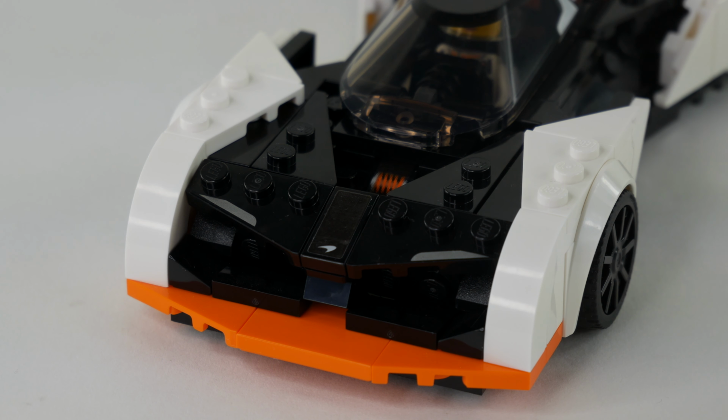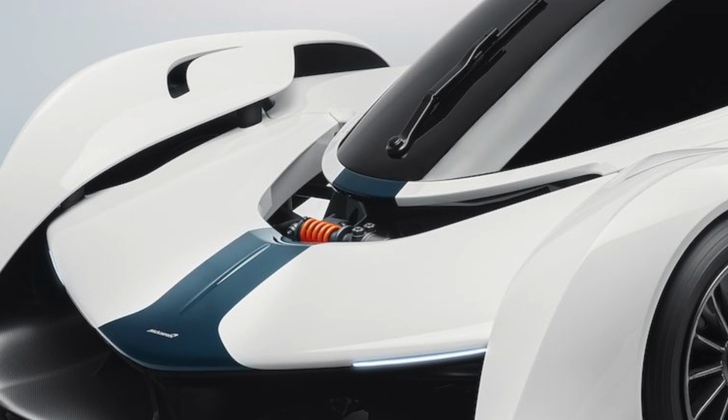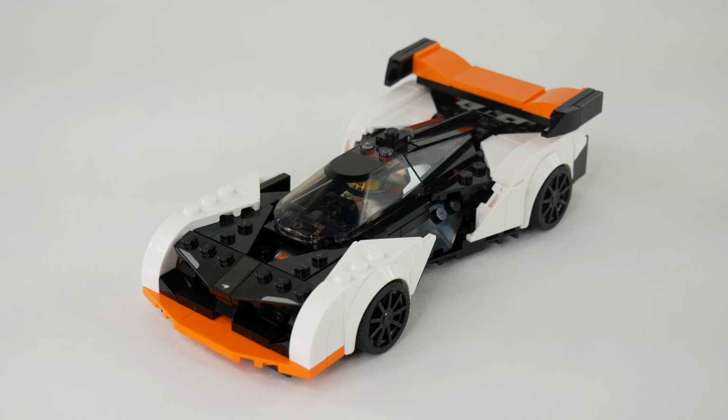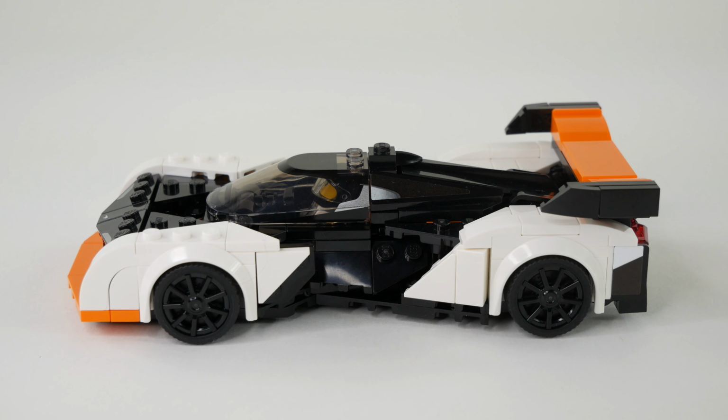The Solus's headlights are printed on 2x3 wedge plates, while the McLaren emblem is a sticker. The exposed suspension spring from the real Solus is also represented here with a sticker. However, we desperately need studless versions of these wedge plates. This model makes use of tons of wedge plates and their ugly studs really spoil this otherwise incredible build. Hopefully we can get such pieces in the near future. The side view of the Solus best shows this genius usage of LEGO wedge pieces.